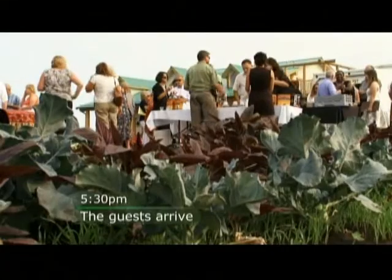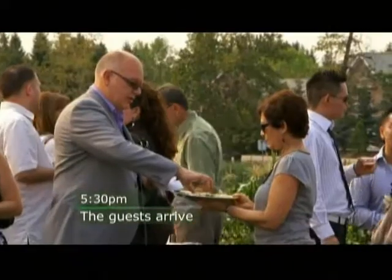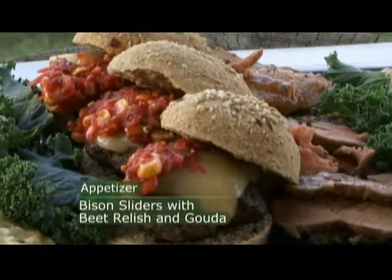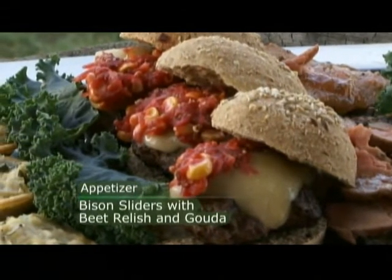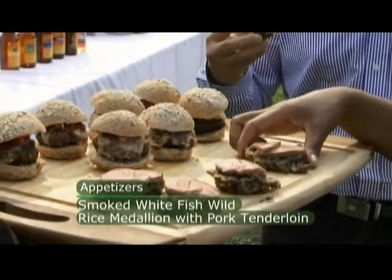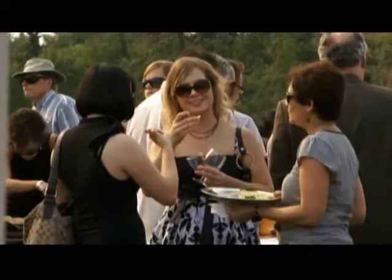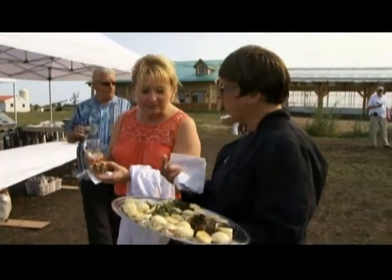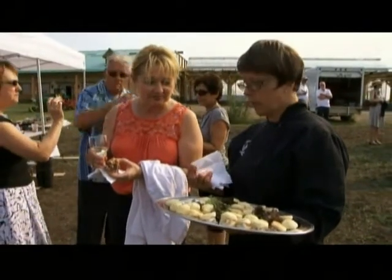So as guests arrive, we've got a beautiful array of four hors d'oeuvre appetizers that we'll be serving them. Little mini bison hamburgers that are finished with a market beet relish that has some roasted corn. We've got a beautiful three onion leek ricotta tart and smoked whitefish rillette. Wild rice medallion, and that little medallion is going to be topped with some beautiful pork tenderloin from Irving's Farm Fresh. It's a chive biscuit with a wee bit of duck fat to give it a pate consistency, and we've topped it with some creme fraiche and a red onion caviar.